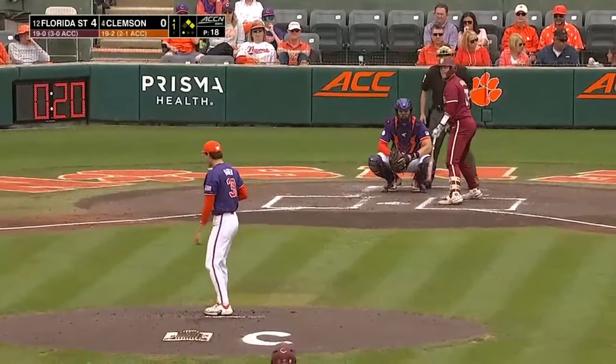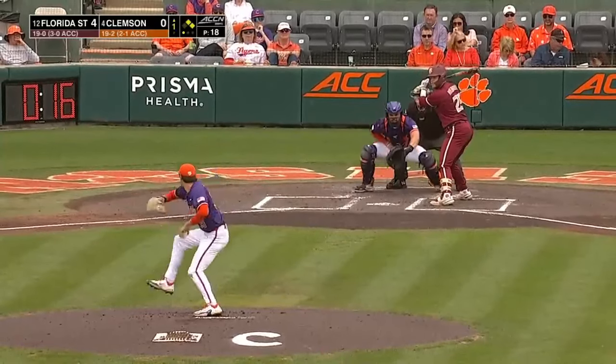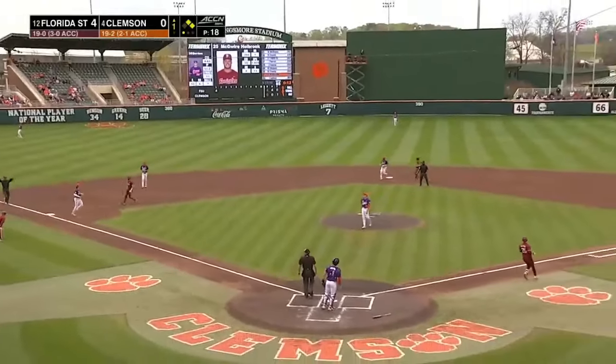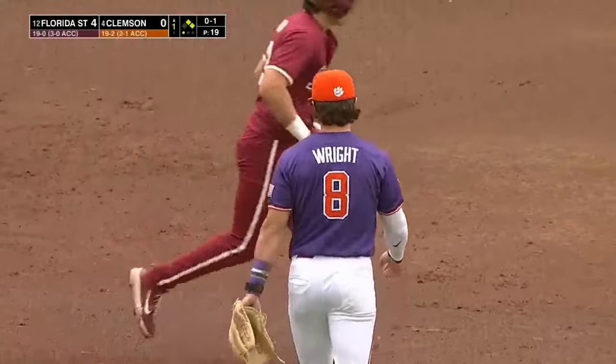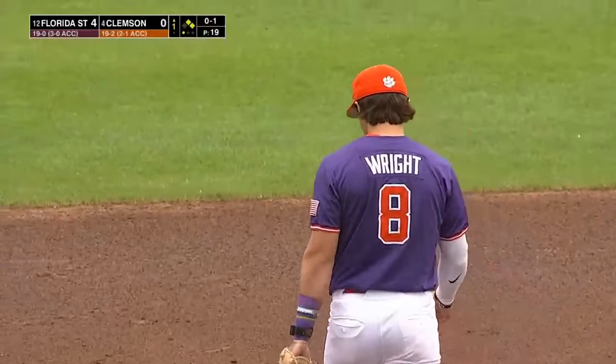McGuire Holbrook, their catcher, eighth place hitter in the order. He's swinging on the first pitch and foul for strike one. Boy, right hopping that one. Yeah, that was going to be a double play if fair.